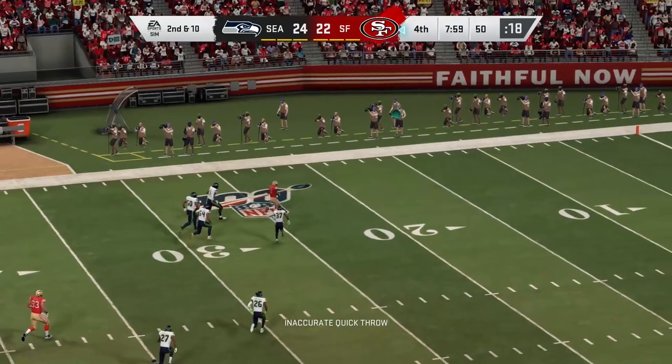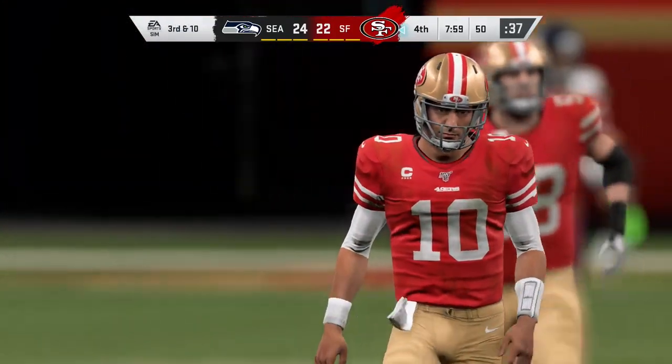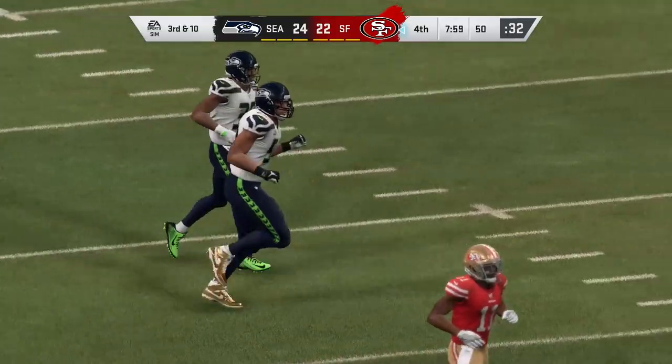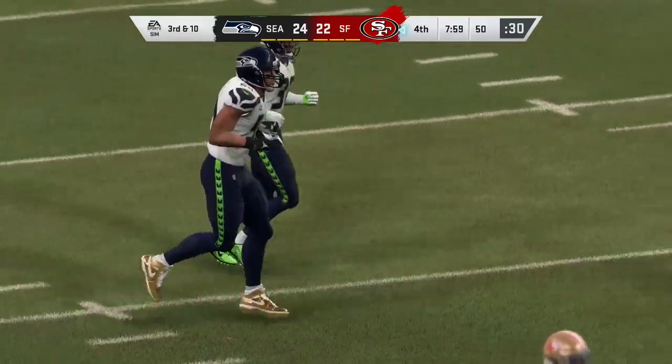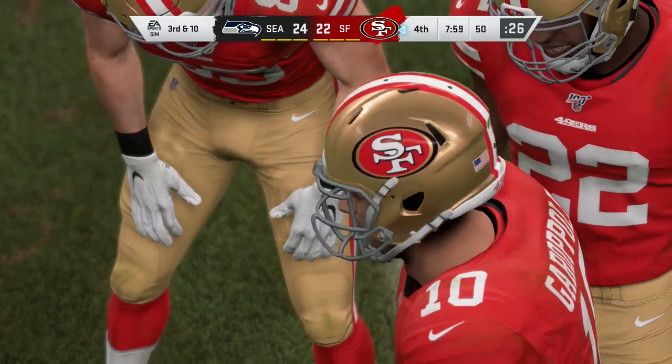It's Garoppolo. And that going to be incomplete. Good effort there, trying to take a shot, but it's third down. I think he's a little trigger happy right there, and it turned into an ill-advised throw into their zone. Well, we know he has confidence. He'll throw it any place, anytime, anywhere. That time it fell incomplete.